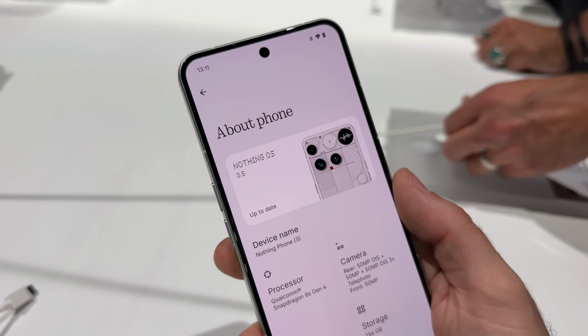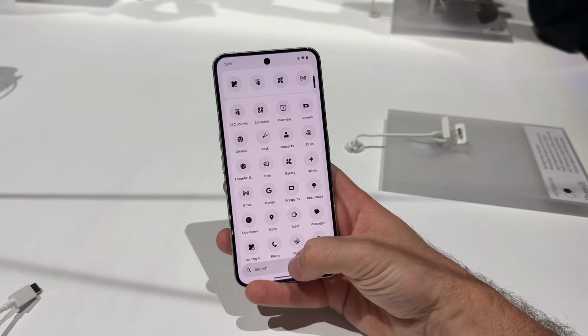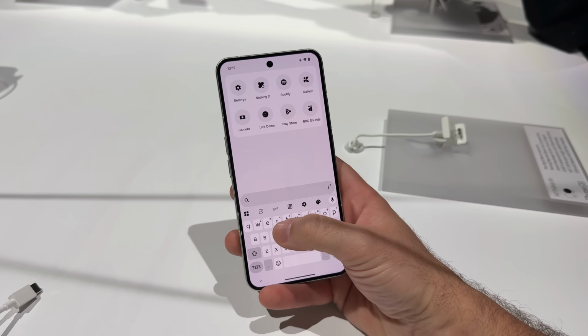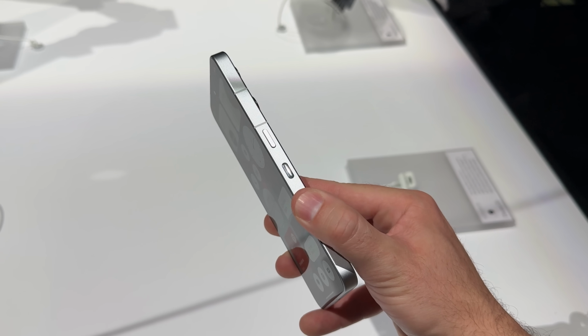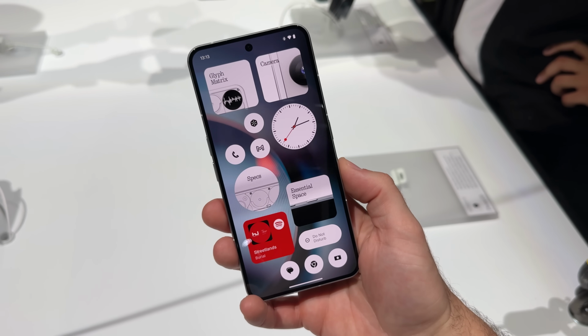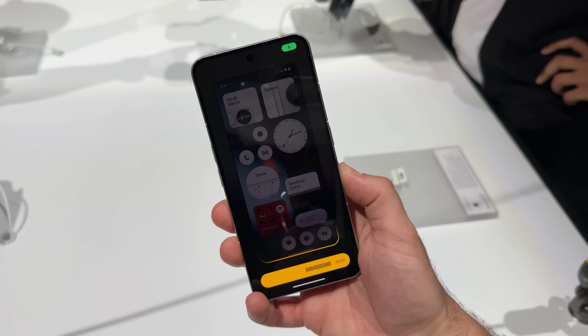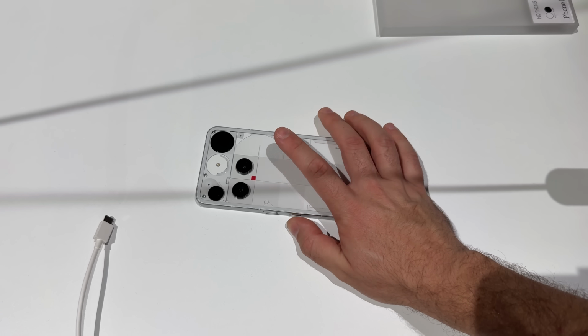You get OS 3.5 out of the box, and it has the same unique Nothing software look with loads of things to customize. There's now something called Essential Search, which will help you find things easier, and we still have the Essential Key, which we saw in their Phone 3a series. It's used to take notes and recordings to remember things, and there's something new called Flip to Record now, so that you can transcribe entire meetings.